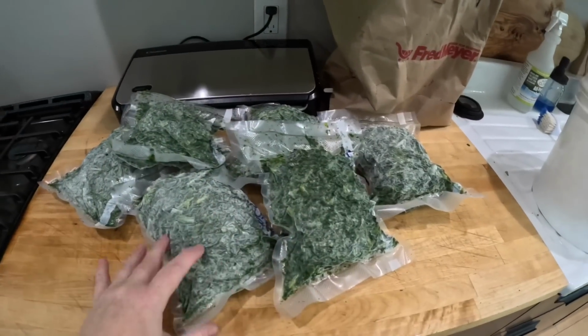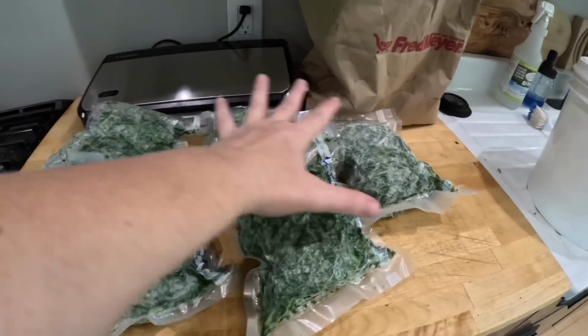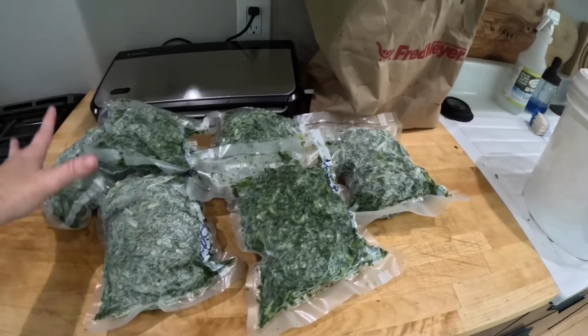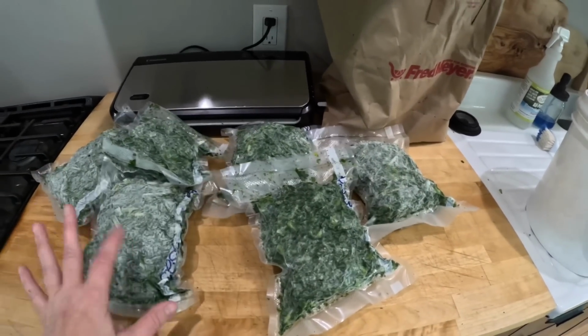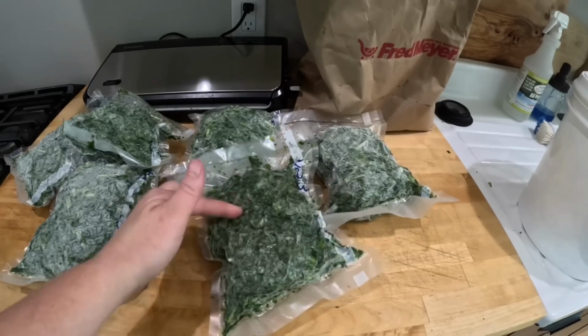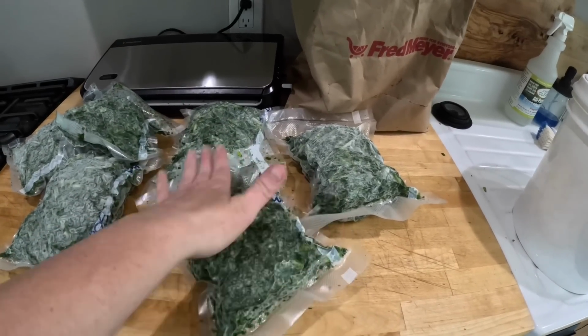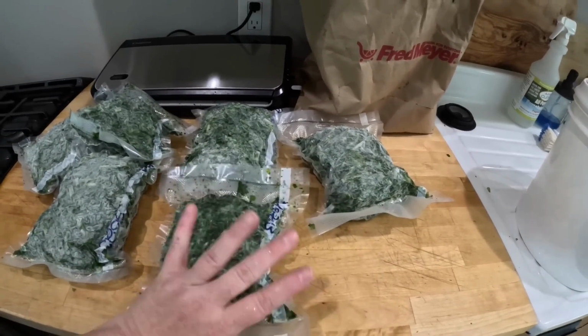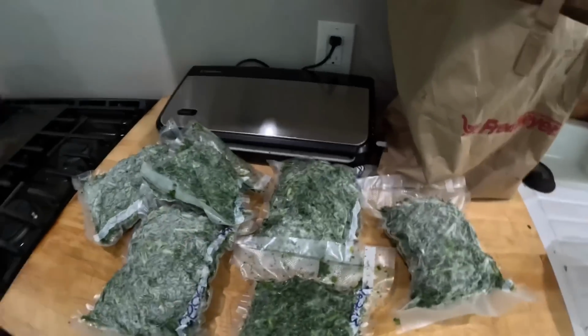There you have it, my friends. That giant bag of kale has now been condensed down to 1, 2, 3, 4, 5, 6 bags of kale. These, if I open them, I can use just half or part in a soup or something like that. I can reseal the bag, no problem. All of this gets popped into the freezer.